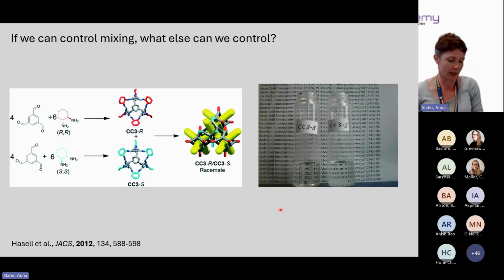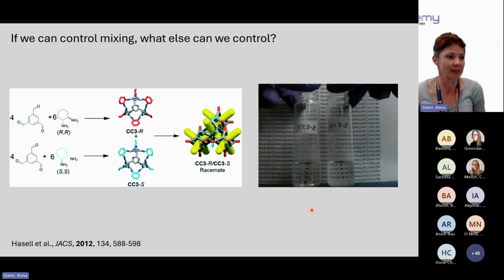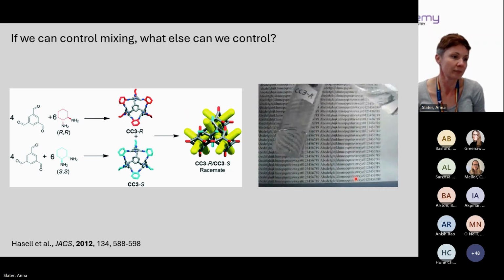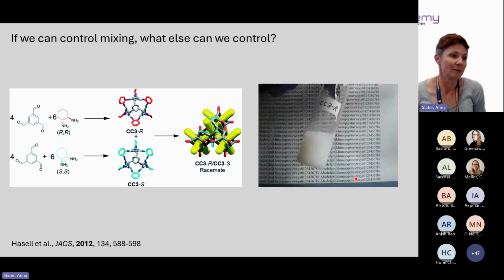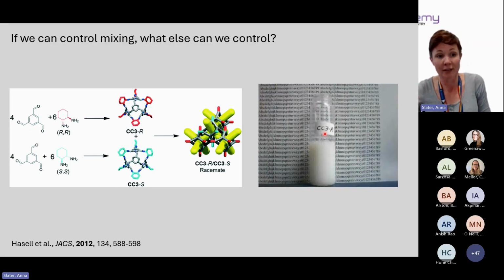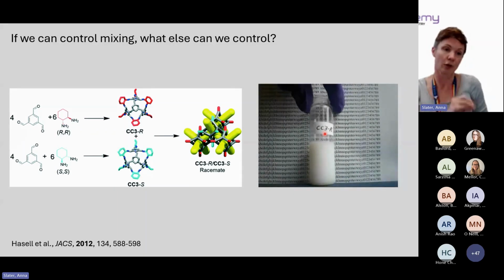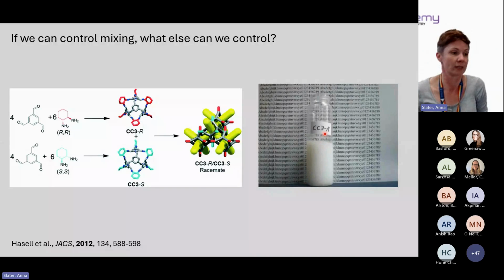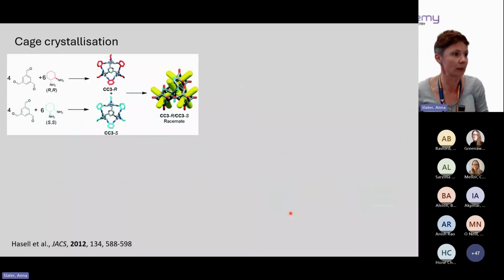So this is a video taken by my colleague Tom Hasel when he was a postdoc in Andy's group of just how quickly that happens. If you take a solution of both of these cages and you mix them together, you will see you immediately form a solid, which is great if you're impatient, but it's not so great if you want to control that process in any way. A rapid crystallization is not generally a well-controlled crystallization. So what can we do about that?